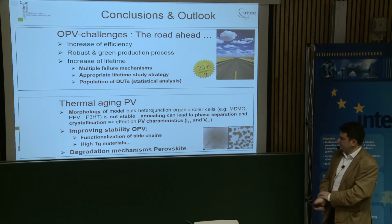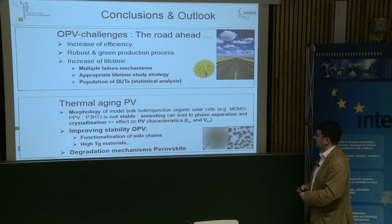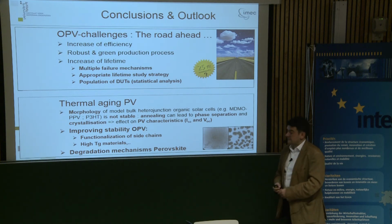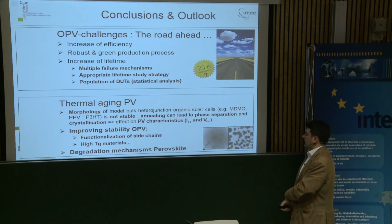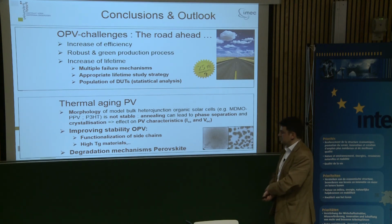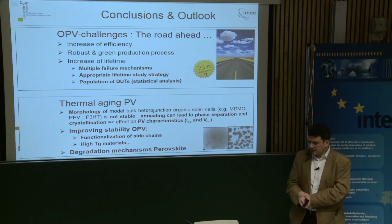If you now look more specifically at the thermal aging aspect, we've shown that the organic polymer-fullerene solar cells are not stable at a higher temperature. The morphology will change, your voltage will change, your current will change. There are very promising routes to improve the stability: a route of high Tg materials, use of side chains. And also for the perovskite, the new materials with the high efficiency, it is of crucial importance to study the degradation mechanisms, and in particular also the relation with temperature.